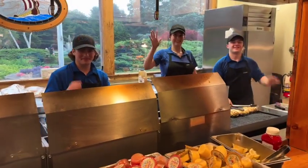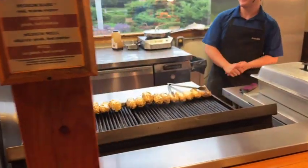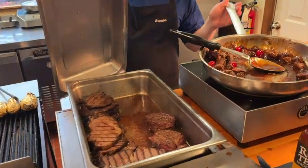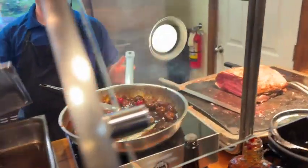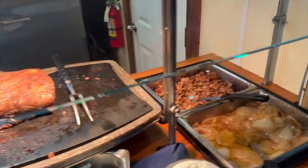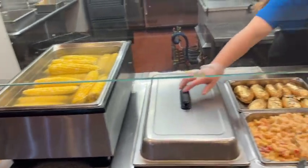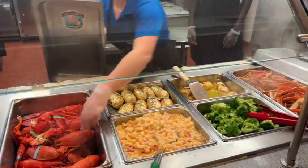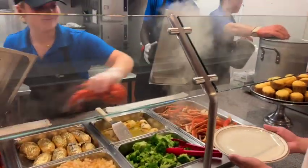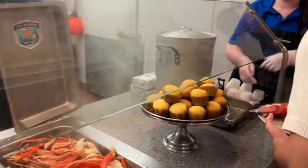coleslaw, condiments, baked potato, filet, steak tips, prime rib, au jus, mushrooms, and onions. There are many salads, crawfish, corn on the cob, and start of the show lobsters, lobster mac and cheese, baked potato, broccoli, fish, snow crab legs, corn muffins, and hot drawn butter.